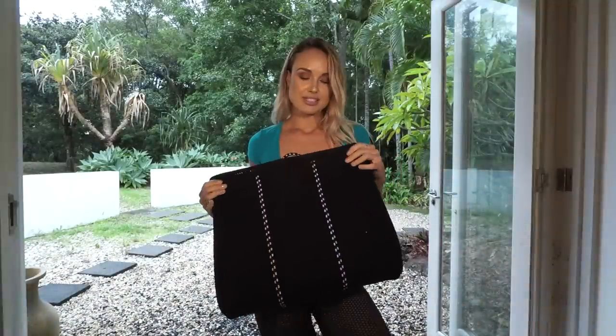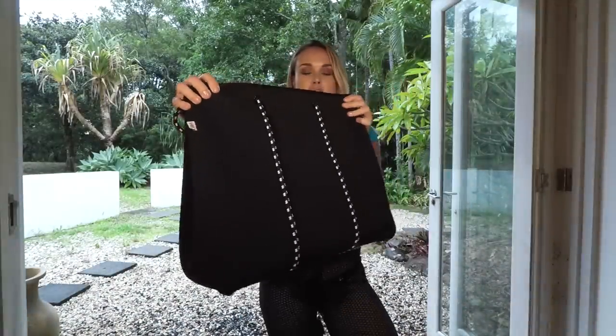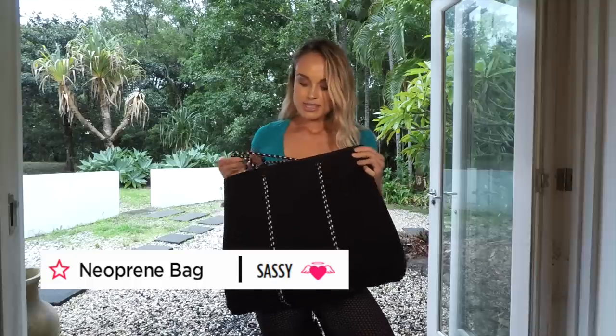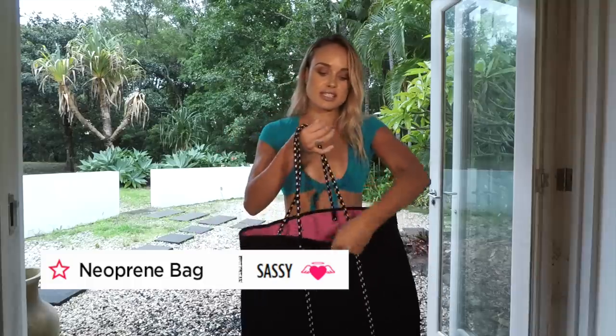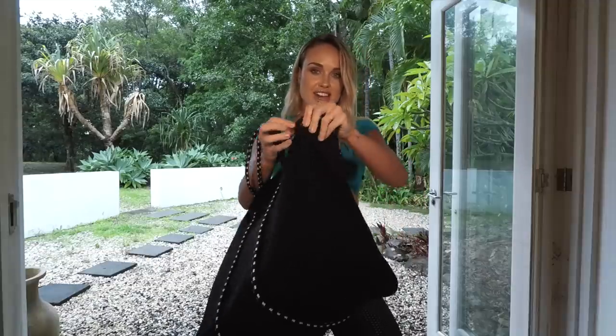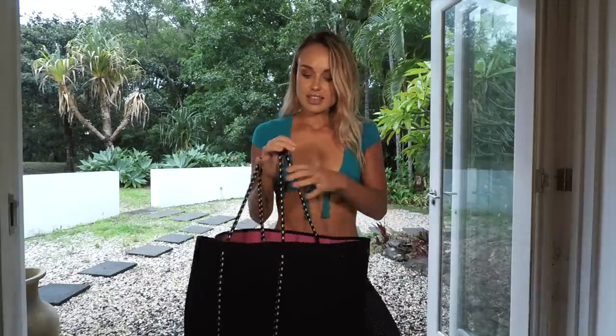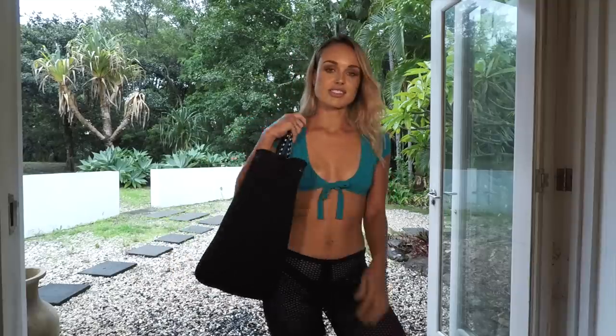When I received my parcel from the Wicked Weasel team, it arrived in this awesome neoprene bag. It's nice and large, it's pink on the inside. Got these little clips here so you can change the style up. And also a couple of pockets on the inside. So you can wear this again, like out to lunch with your friends, as a gym bag, whatever you like really. I love it, it's a nice size.